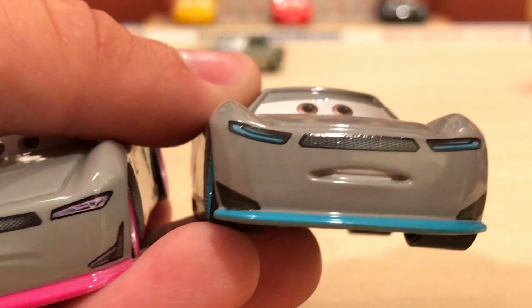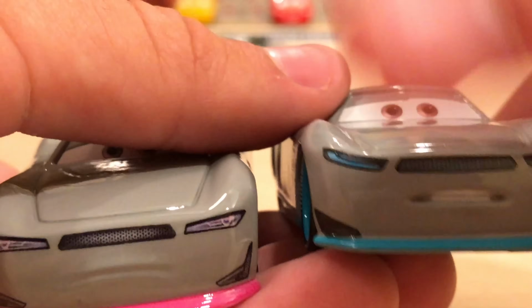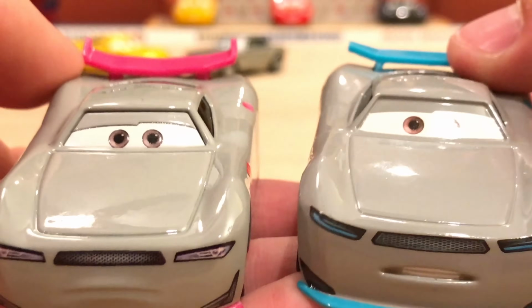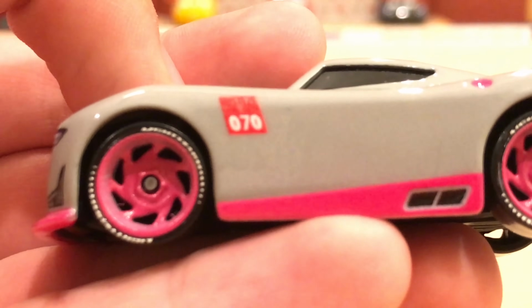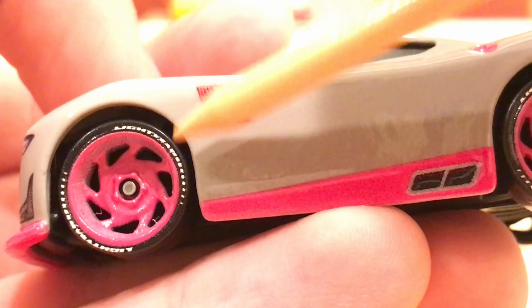He does have the vents, which are different on Shri. That looks pretty cool. I like how they changed it up. Of course, you have the pink front bumper instead of the baby blue. Moving to the side here, you have pink rims that are on the Lightyear tires there. You can just vaguely see that it says Lightyear there in that thin text.